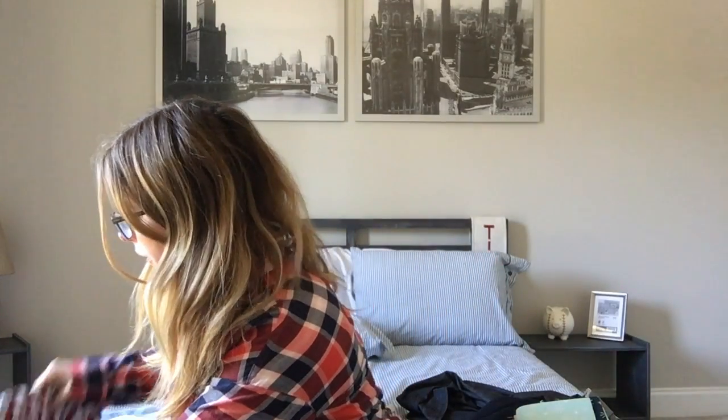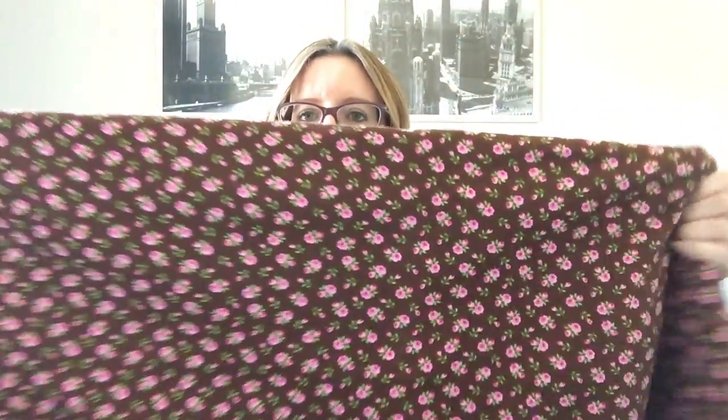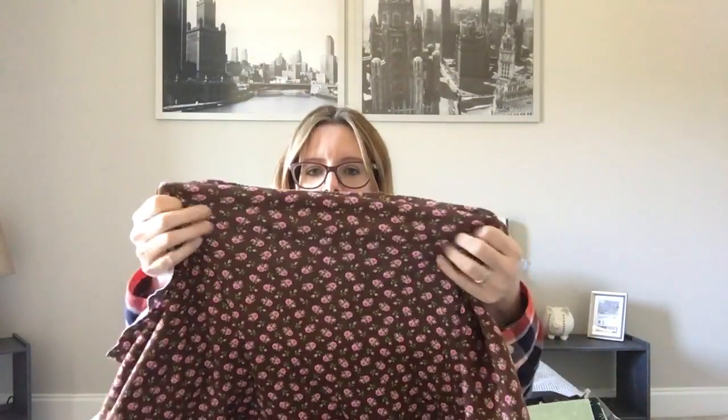I've got one other fleecy jersey, which again is just the type of fabric that I like. This is a really nice ditzy floral print, but it's actually a brown background with a pink rose flower on there. And again, it's got a good amount of stretch to it, and a good amount of drape as well. So I'm quite looking forward to using this at some point too.